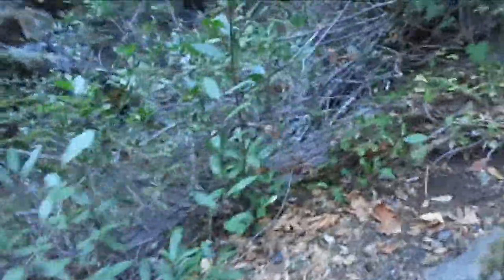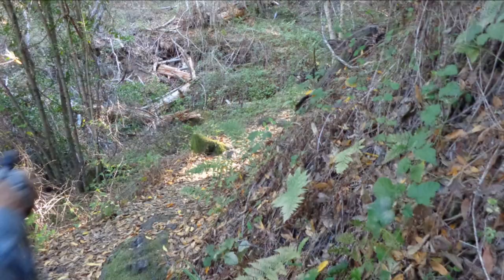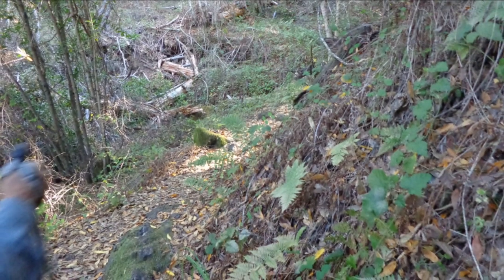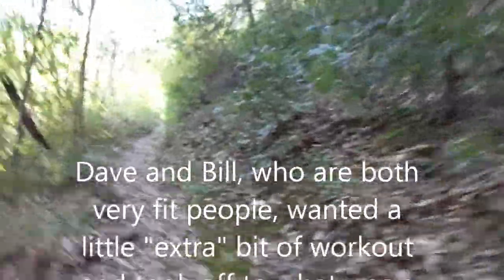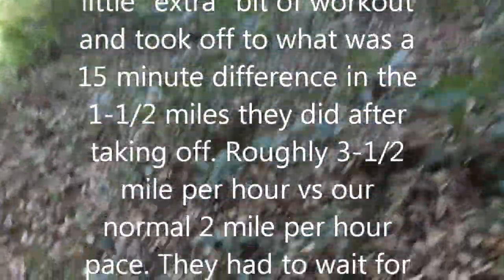Wettest areas is this stream over here. Got great water today. Well, I think the guys, they took off, I don't know, a half hour ago. Just guessing.